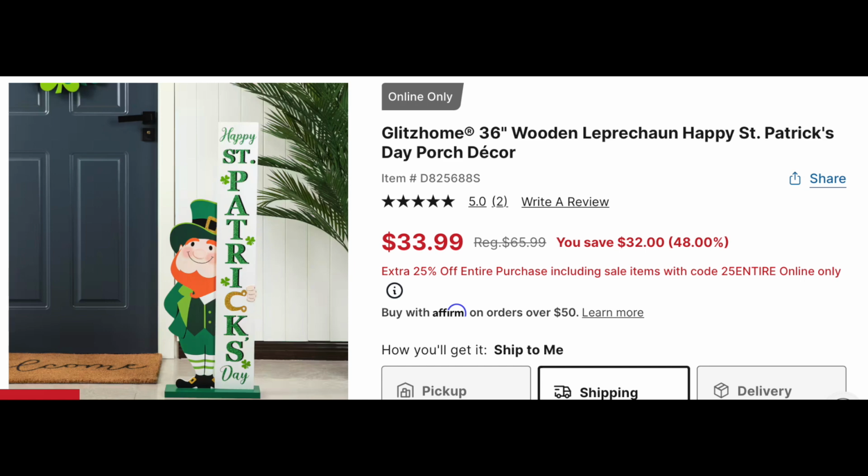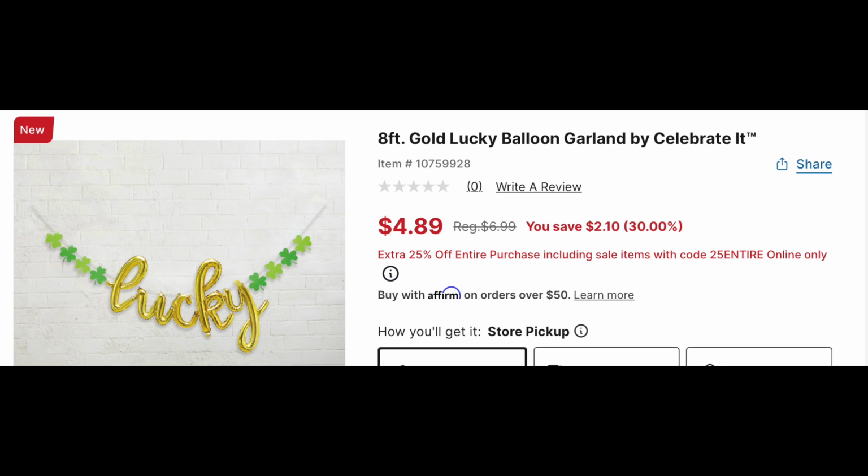So first, for today's first find, I found this sign. It says Happy St. Patrick's Day with the little leprechaun. This will be great to put either inside or outside your home, but I just think it adds such a fun touch, and I love the little leprechaun. I think it's so cute, and right now it's currently on sale, priced at $33.99, so that is a great buy.